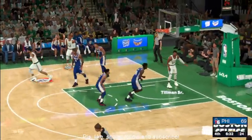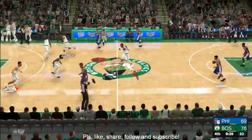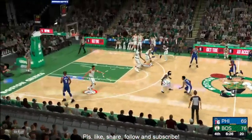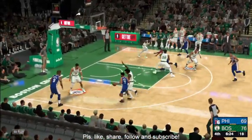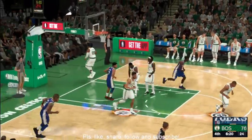Offensive rebound. He hangs in there and cashes in on the second chance points. And the Celtics lead by 7. And those second chance points really become almost like bonus points when you can get them. And they pick up 2.